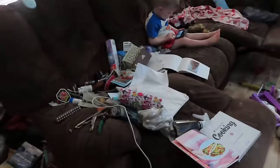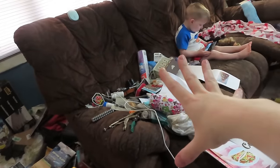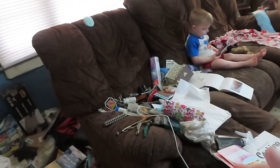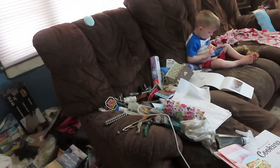And this is what the couch is looking like right now. So we're gonna go through this, and whatever we don't want, I'm getting rid of, and whatever I need put up, I will put up somewhere. But I will see you all in a second.